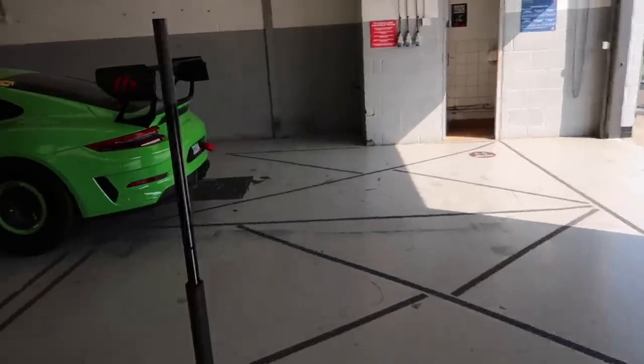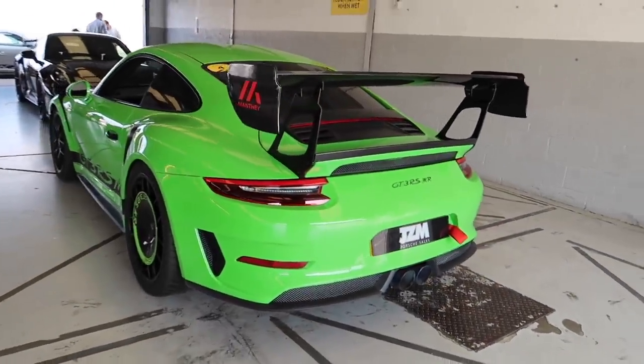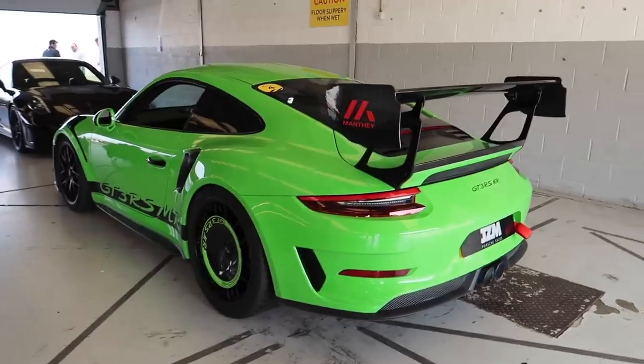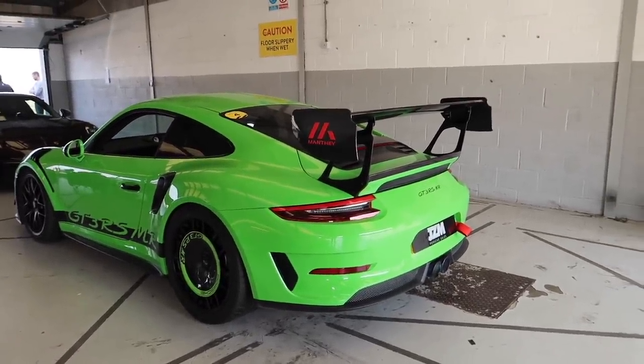We have a GT3 RS SMR, so Manti Racing, so this is ridiculously fast. When I mean ridiculously fast, it is just ridiculous. So Jay and Emma brought that down.